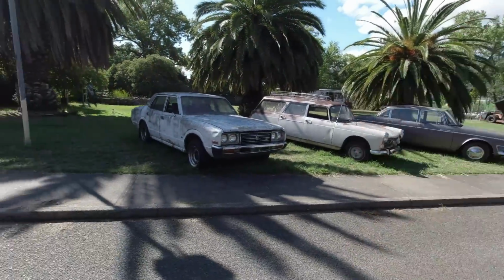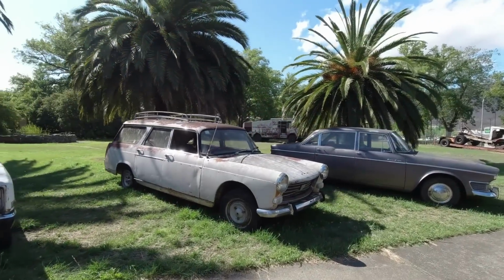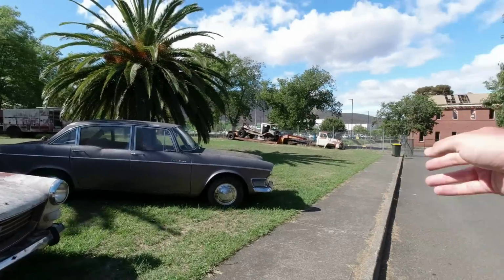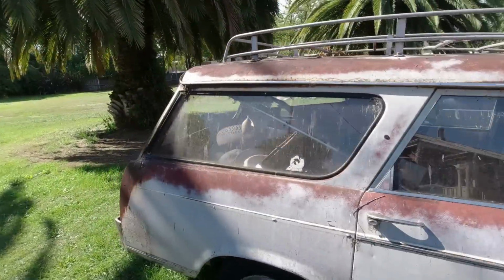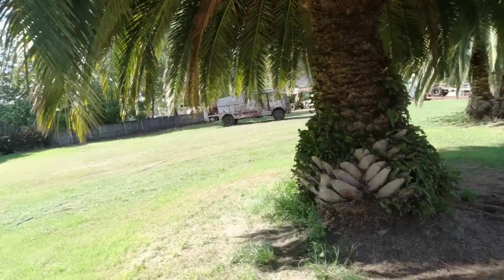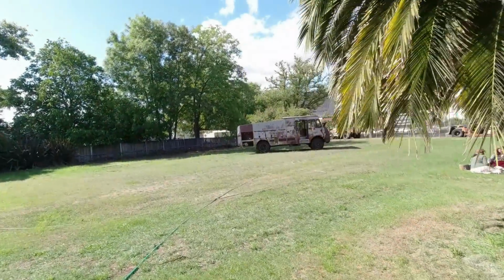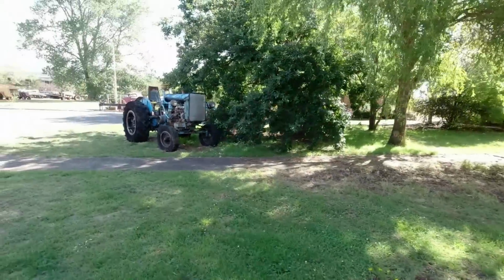Oh, I got some sights for you. I'm in New Norfolk, and I came to an antique centre and I found antiques such as this Toyota Crown, this Peugeot 404 Familial that's got 3 rows of seats, Humber Super Snipes, an old Bedford over there. Sadly the 404 seems to have had a bit of a fire in the back, which is a little unfortunate. Over the other side of this magnificent palm tree, there's a Bedford Green Goddess, but believe me, this is just the very start.